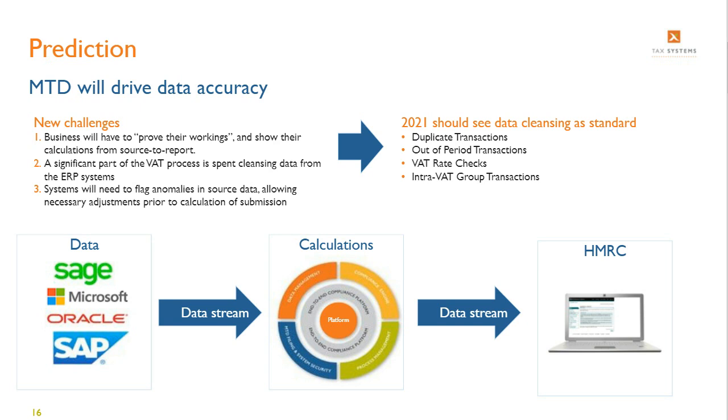And also we know that HMRC do checks on data around the quality of some of the data that they're looking at. So, looking for things like duplicate transactions, out-of-period transactions.